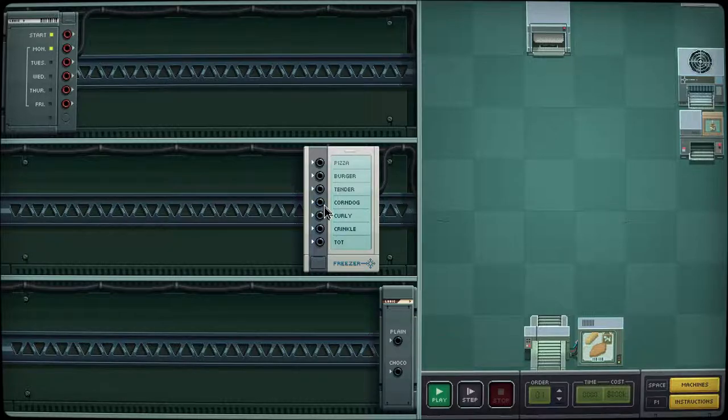Why is it only 3? Ah, 7, because there's also the 2, milk is kept separately. Makes sense. Actually, I guess this is the milk dispenser, because it doesn't need to be frozen, it's a fridge. This is the freezer. Okay.